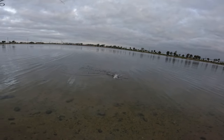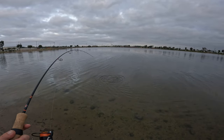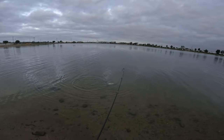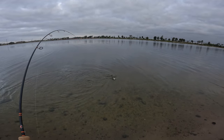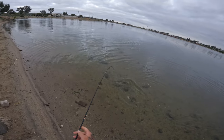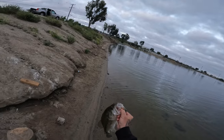RHA spoon. Is that a big bass? Oh, it's a big bass. Nice size bass. Good size bass. I don't need the net. Yeah, springtime fishing. Yeah, they're all spawning. There we go, good sized bass.